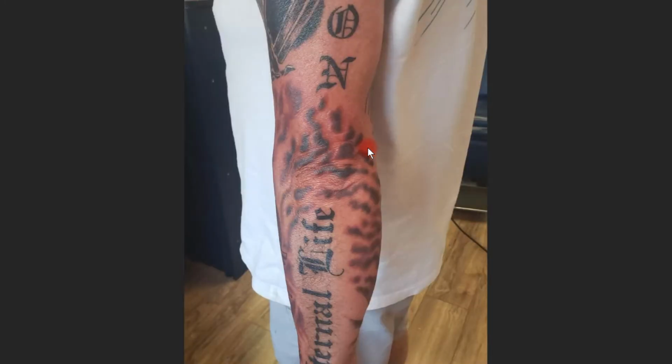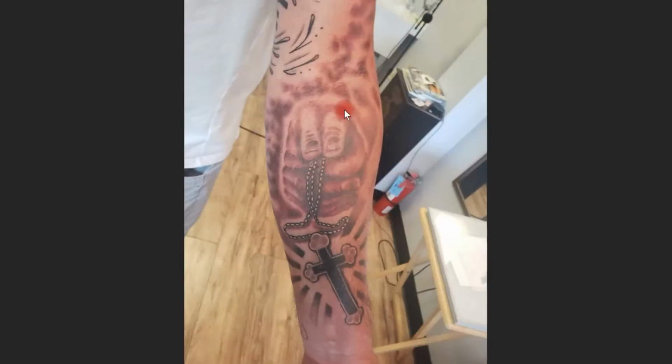And then here's another example of the same thing, but worse. Just weird squiggles. What is this? Is this supposed to be fire, smoke? This is all the same piece right here, just different parts of the arm. And you can see all this redness here, that's just beat up skin. The gray is so light, the gray that he used, that the redness of the irritated skin overpowers it.